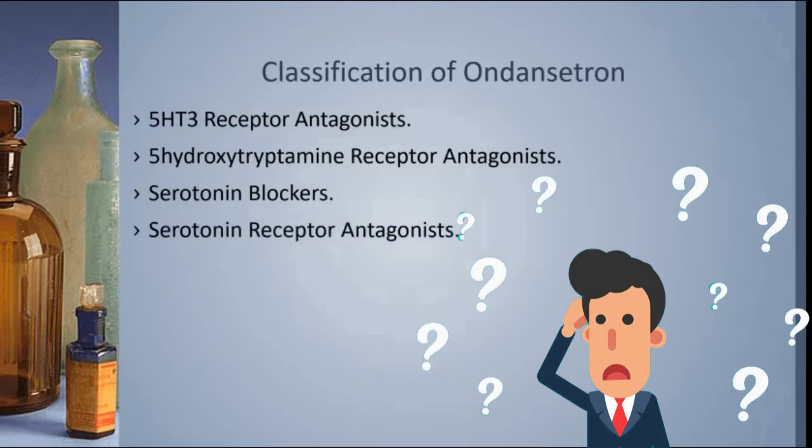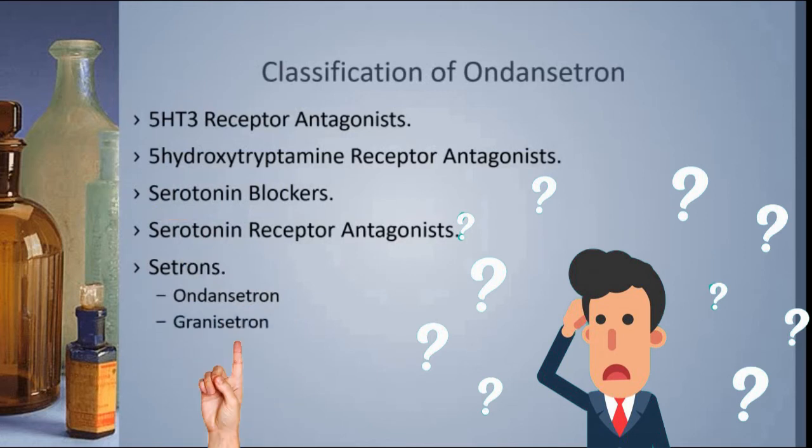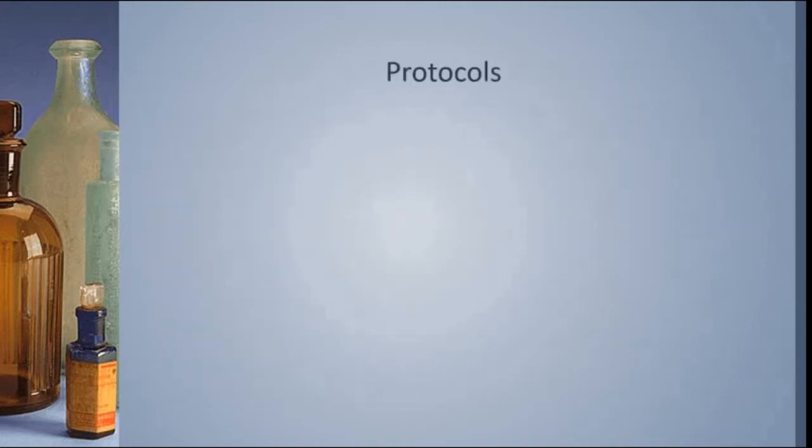It's also referred to as a serotonin receptor antagonist, and the family of Ondansetron are referred to as cetrons. So cetron is how Ondansetron ends. It also ends granisetron and palonosetron and dolasetron. And did I pronounce those correctly? I don't have a clue. Probably not.